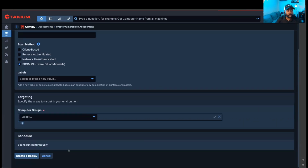But what you'll see here is that the scheduling is different than all of our other scans, right? We say that the scan runs continuously, and that's because on the back end, we are using Index to do that scan. So the Index configuration settings are what are going to manage the scheduling of your SBOM assessment.